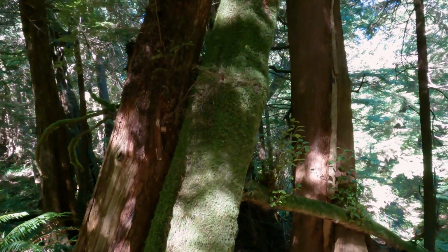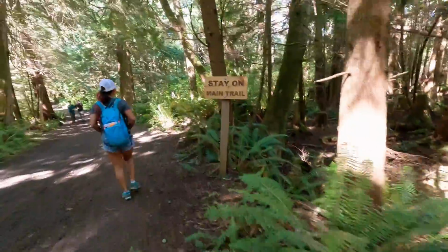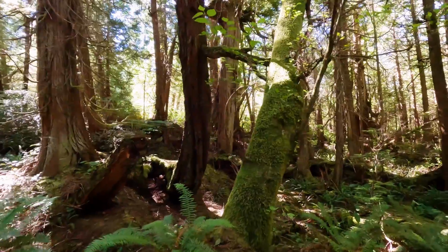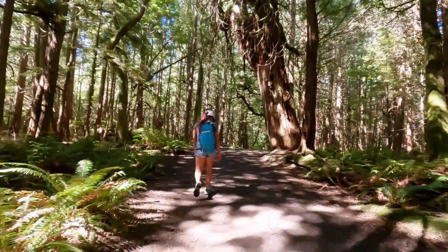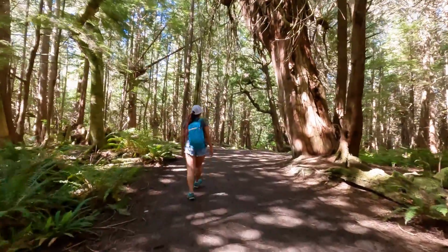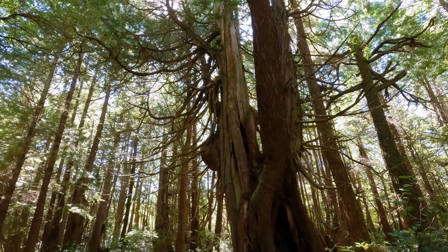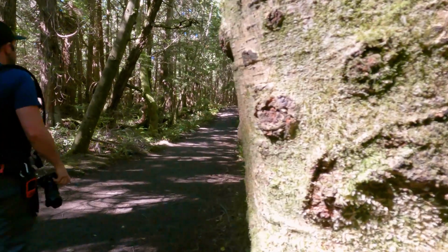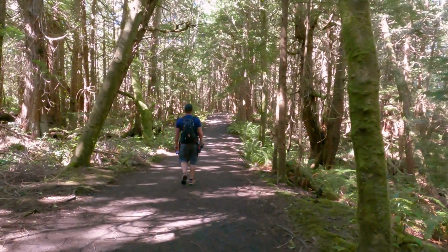This trail is rated as easy, but it does come with 229 feet of elevation gain. You'll be going downhill on the way out and uphill on the way back. Pretty much this entire hike takes place in a lush rainforest with trees covered in green moss. It's really beautiful and the trees provide a ton of shade.